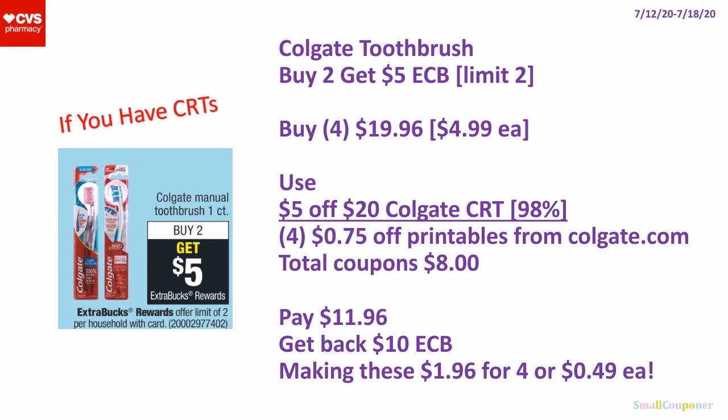Or you can do it this way if you have CRTs. So you'll buy the same items, but you will use a 5-off-20 Colgate CRT. If your store follows the 98% rule, this CRT should come off. And then you will use the same manufacturer coupons. Your total coupons will be $8. You'll pay $11.96, get back a $10 extra buck, making these $1.96 for four items or 49 cents each.